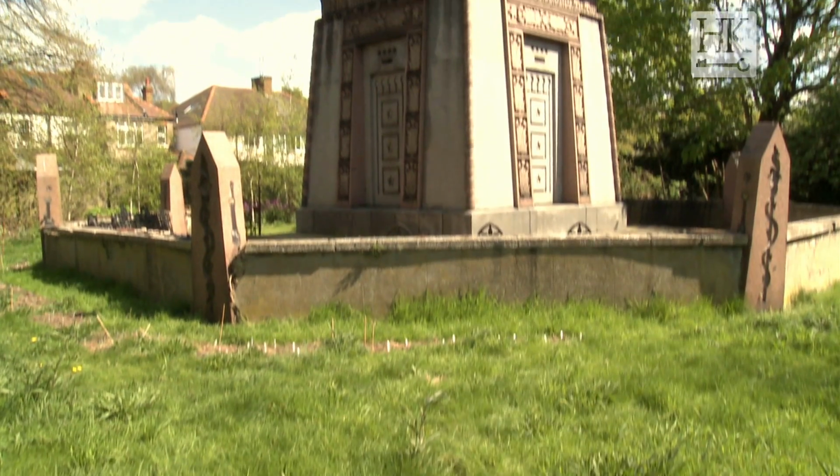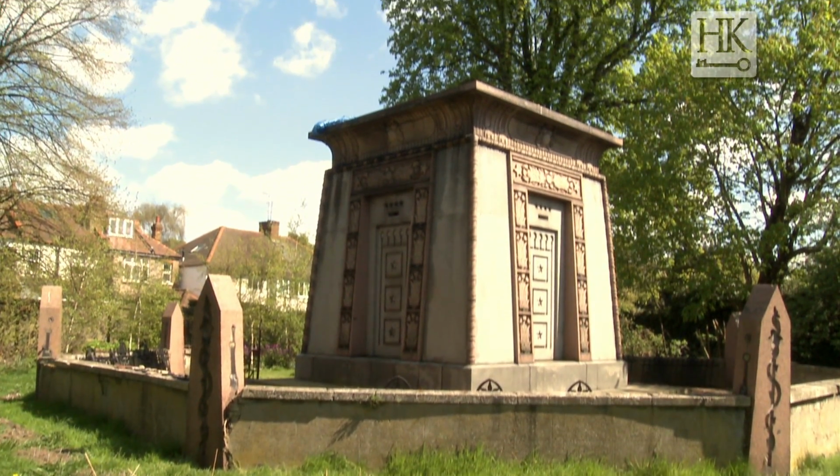Why is this so special to you? This is one of the best surviving examples of Victorian Egyptian revival architecture, plus the coffins of Black Jack and Priscilla are still sealed inside.